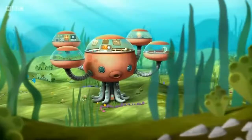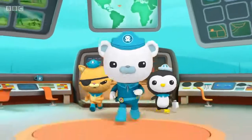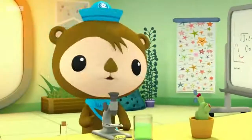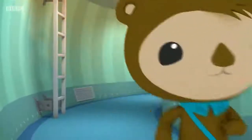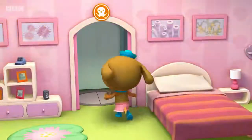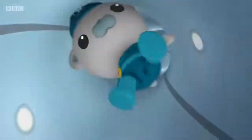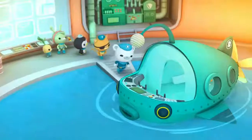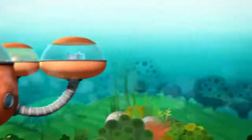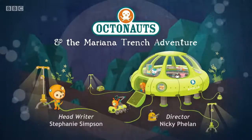Octonauts, to your stations. The Octonauts and the Mariana Trench Adventure.